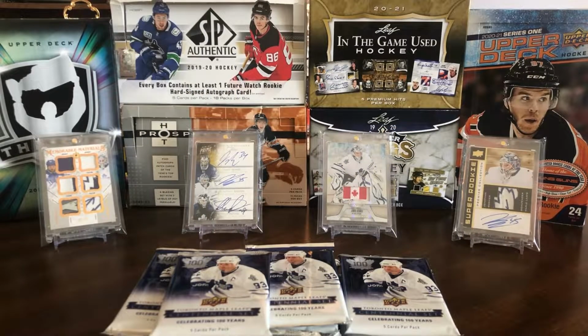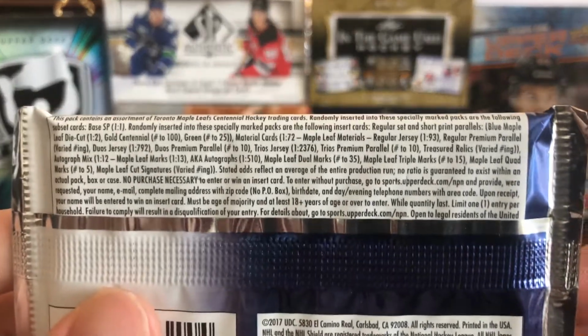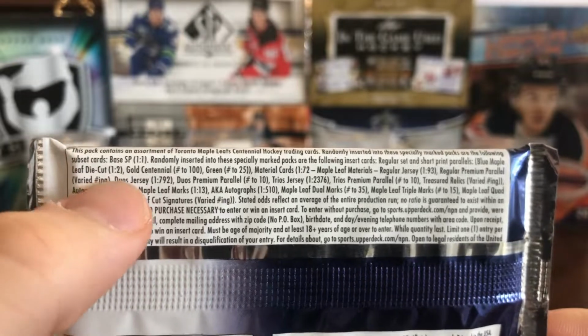The base set is 1 through 100, and then 101 to 200 are the base short prints. There's also a die cut variation set of the base set, so 100 of those. There are memorabilia cards as well. We can take a look at the odds here. So here we can see that there's the regular and short print parallels that are 1 in 1 for the base SPs, 1 in 2 for the die cuts.